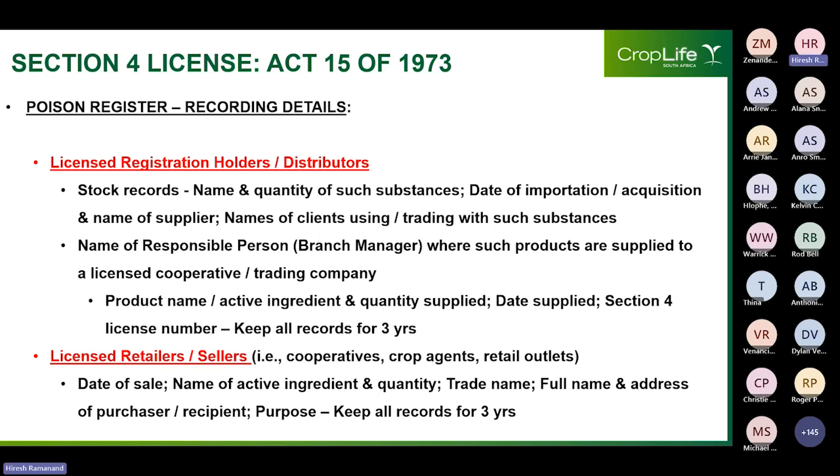Secondly, 3-year records of sales of Group 1 Category B hazardous substances must also be kept by licensed retailers and sellers, for example, cooperatives, crop advisors, agents, retail outlets, and so forth, as follows: date of sale, name of active ingredient and quantity, trade name of the product containing the substance, full name and address of the purchaser or recipient, and finally, the purpose for which the substance is purchased.